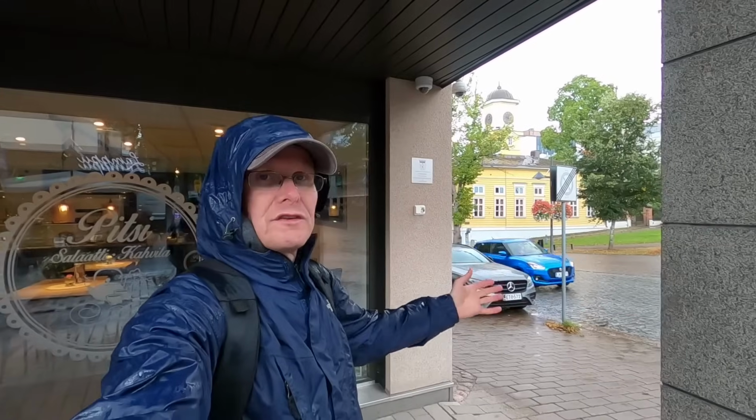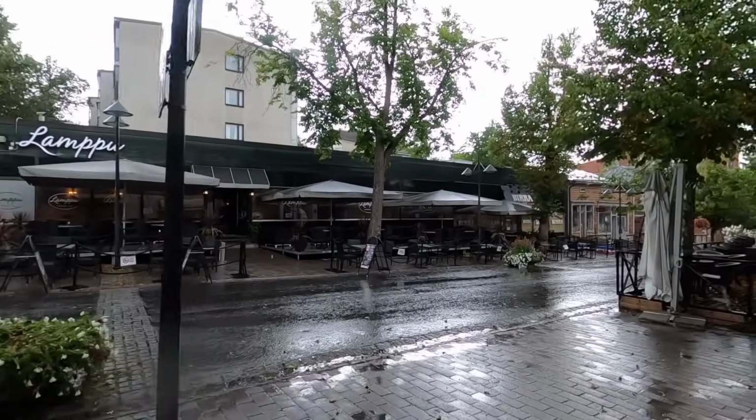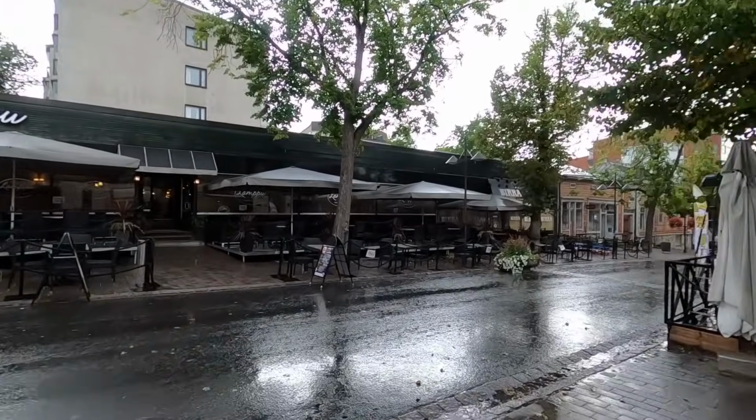Now resorted to me cowering underneath the shelter of a coffee shop. It's raining pretty hard, although it's just letting up a little bit. Unfortunately, rain has stopped play here in the city today. I've been able to have a pretty good look around, but not seen everything I wanted. But you can't control the weather, you've got to make the most out of it, and that's hopefully what I've done. So we're going to head, I think, out here now, back towards the rental car.